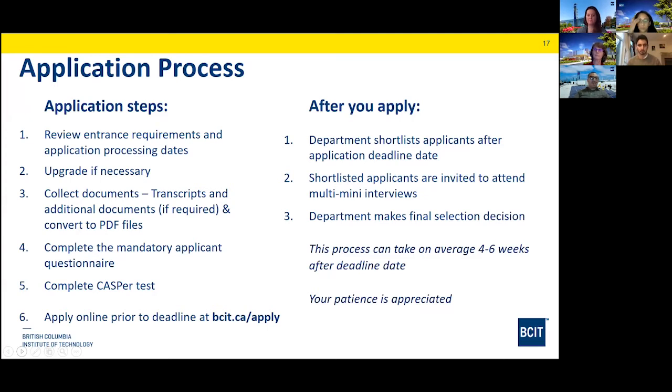Once you've submitted your application, the department will review all of the applicants that have been directed to them by the admissions department, that made sure that they've proven all the basic requirements. The department will complete that review. They'll shortlist the stronger applicants, and they'll invite them to attend the interview process through the multi-mini interviews.